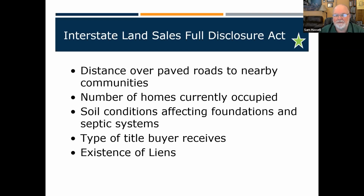Type of title buyers receive. What am I getting? Am I getting a special warranty deed? Am I getting a quitclaim, bargain and sale? What are we getting? And do you have any kind of liens? What kind of liens? Are you going to go bankrupt before you finish everything? Maybe I'm going to get half a road, no street lamps. I only have 7 days to get away from this.